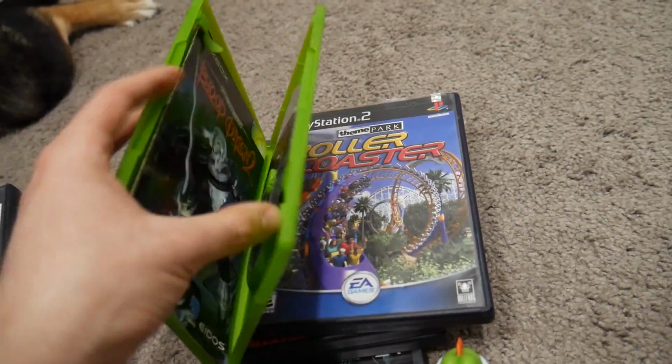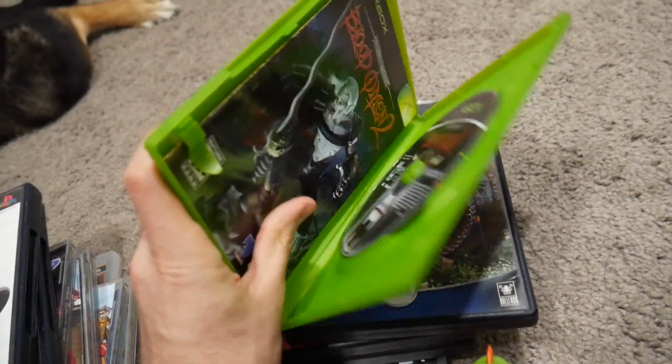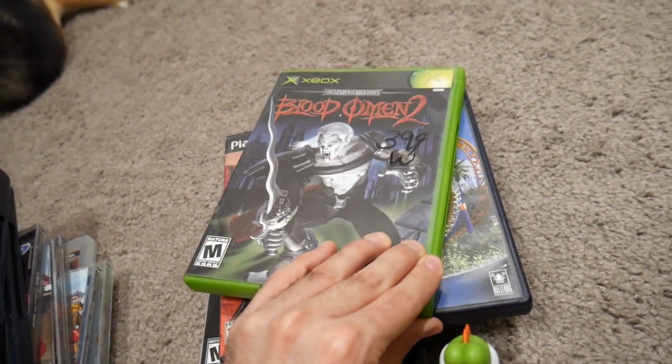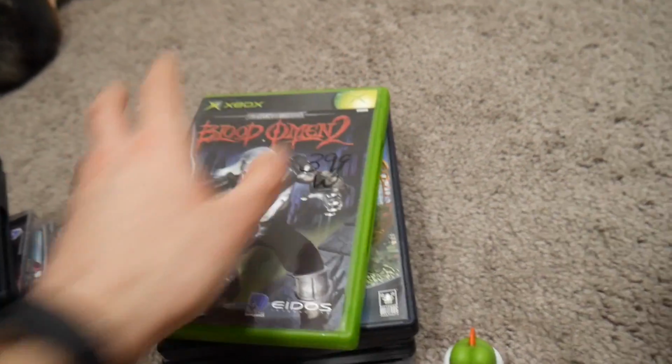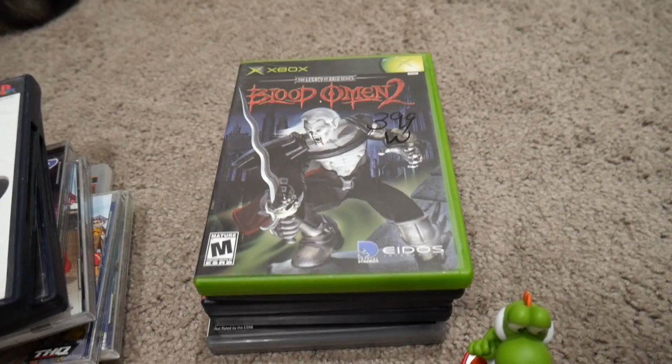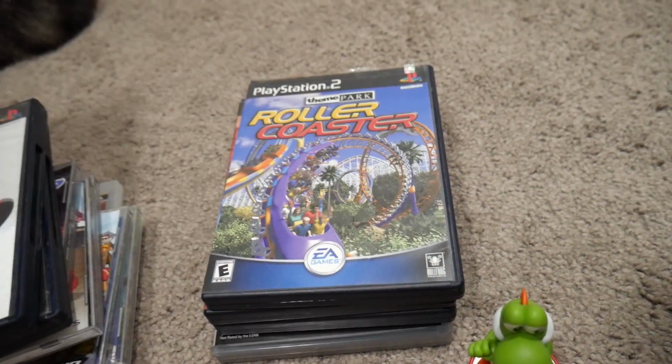The disc didn't have any issues. This one is complete as well. If I can open this all up, there we go. It is complete. And of course, first thing I did, I brought it home, ripped it over to my collection, so I have it sitting on my Xbox's hard drive, ready for me to fire up.